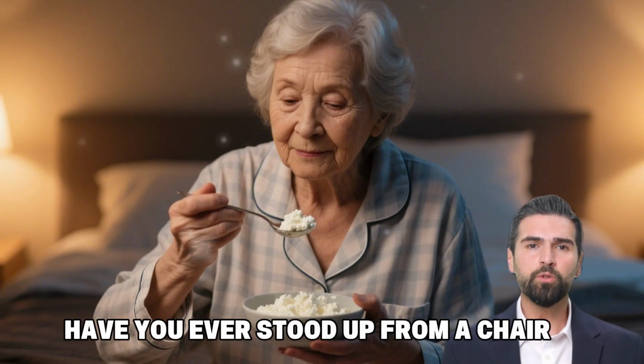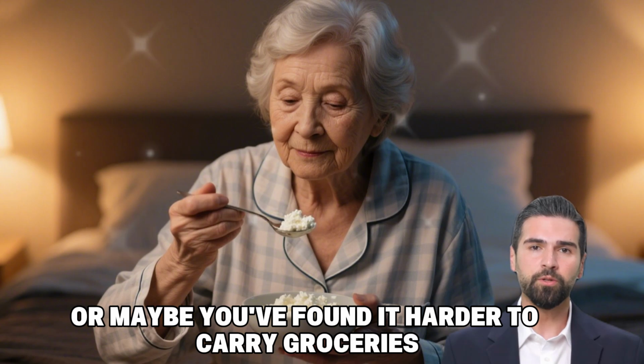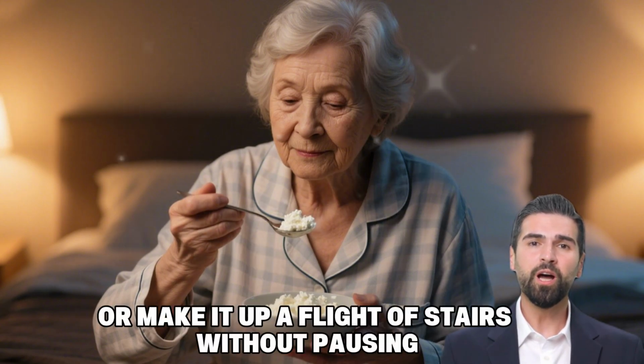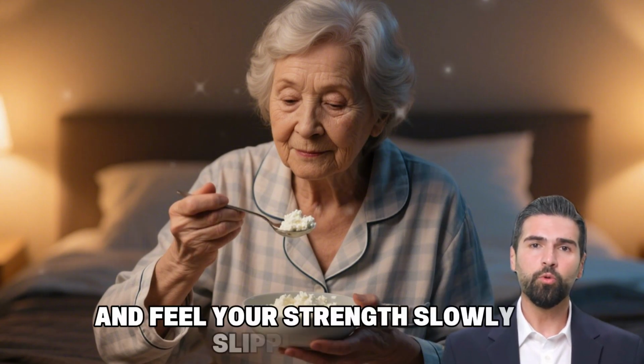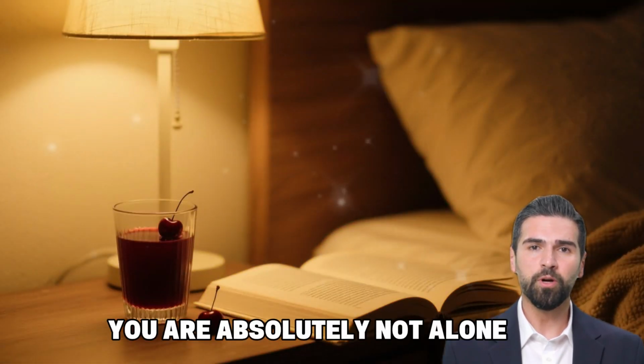Have you ever stood up from a chair and noticed your legs shaking a little? Or maybe you've found it harder to carry groceries, open a stubborn jar, or make it up a flight of stairs without pausing. If you're over 65 and feel your strength slowly slipping away, you are absolutely not alone.